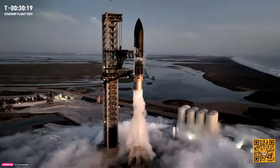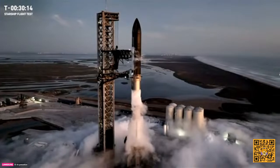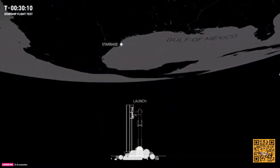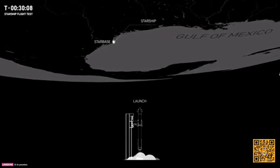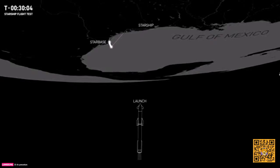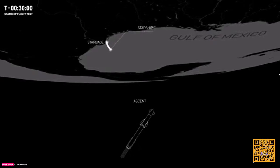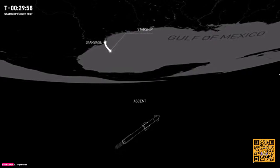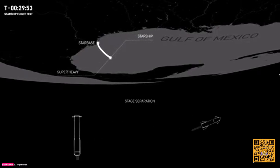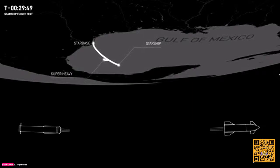Now, if all goes well, Super Heavy will fire its 33 Raptor engines and lift off from that pad right there in Starbase. About 3 minutes into flight, we hope to see the Super Heavy booster separate from the ship in SpaceX's first ever hot stage separation. This means that the second stage will light its engines while still attached to a partially lit booster. If the ship's engines light, and if the whole thing holds together, its engines will remain lit for about 6 minutes before the coast phase.